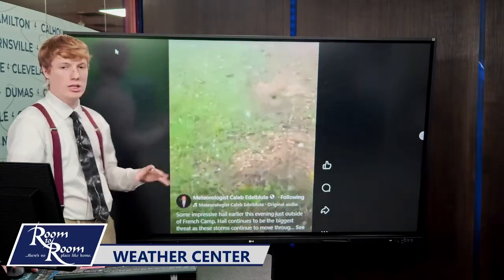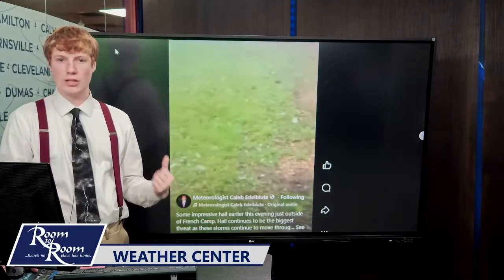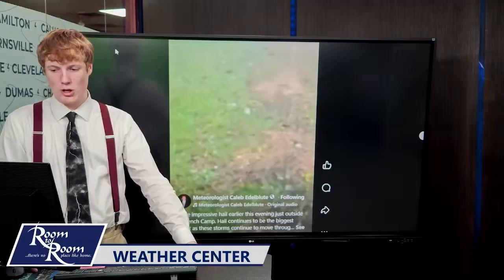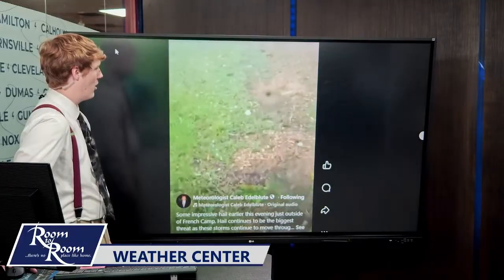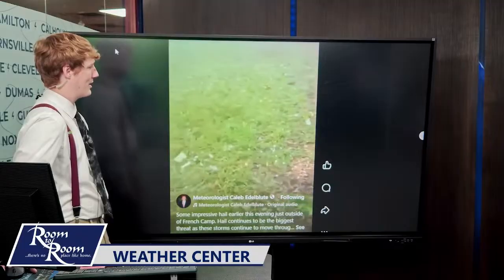So not a good visual on the size of it, but they did exactly everything right and not wanting to go outside, grab a piece of it, giving us that report. So we definitely don't need that. Thank you guys for staying inside y'all's car, pulling off, letting it move on out of the area. But you can still see some of those impressive hailstones continuing to land on the grass outside as that core continued to fall pretty much just outside the French Camp community.